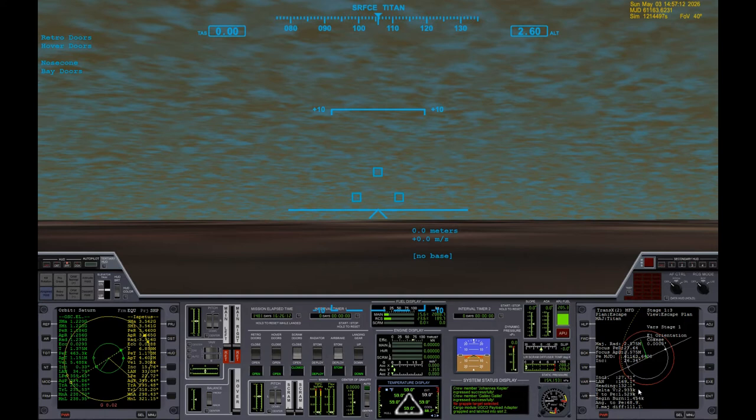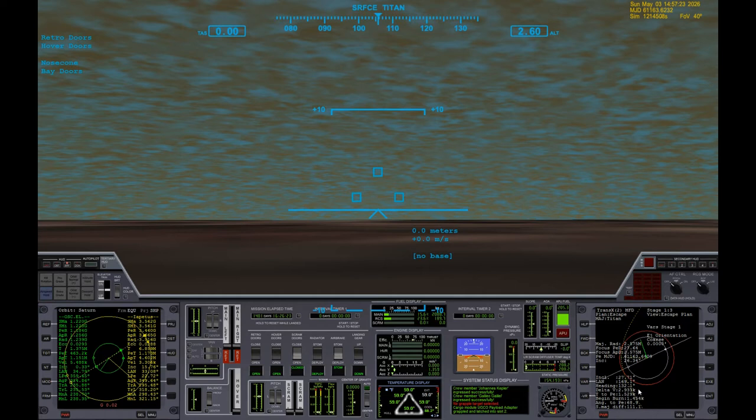Okay, back to the checklist now. HUD color is desired. I think blue is what we typically go with the Saturn system. Secondary HUD 3. And now it's time to record the ship masses.